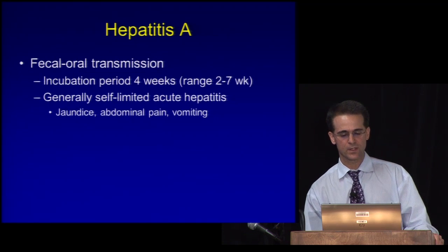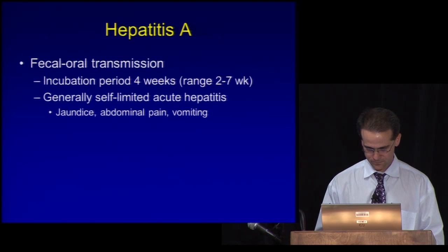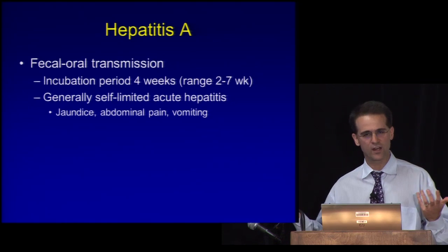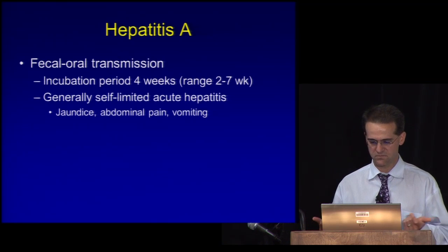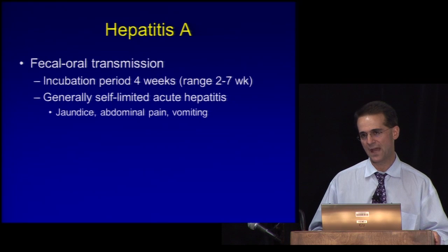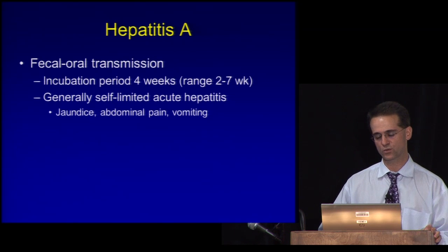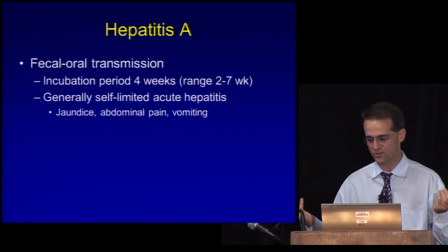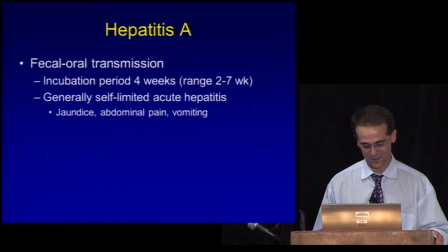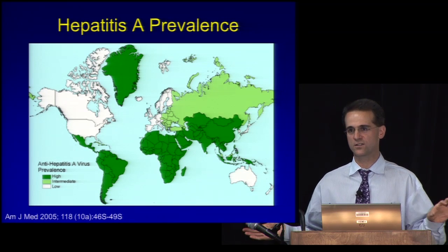Hepatitis A is a form of hepatitis that's self-limited, which means it gets better even without any treatment. It causes jaundice, abdominal pain, vomiting. It makes people feel pretty darn sick, like they can't get out of bed for quite a long time. It's not something that kills you or causes chronic disease, but it's still pretty bad. And it's transmitted by the fecal-oral route, meaning contaminated food and water, contaminated with other people's stool, unfortunately, like all these fecal-oral diseases. So basically, it's endemic to the entire developing world.